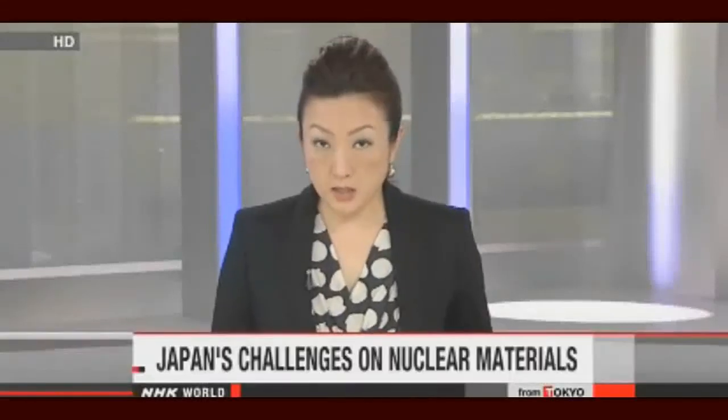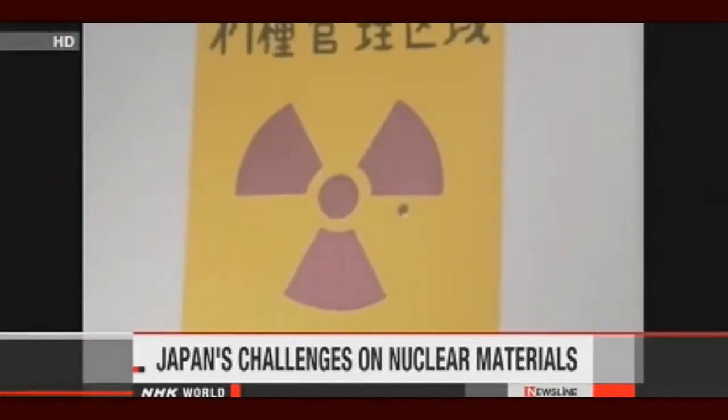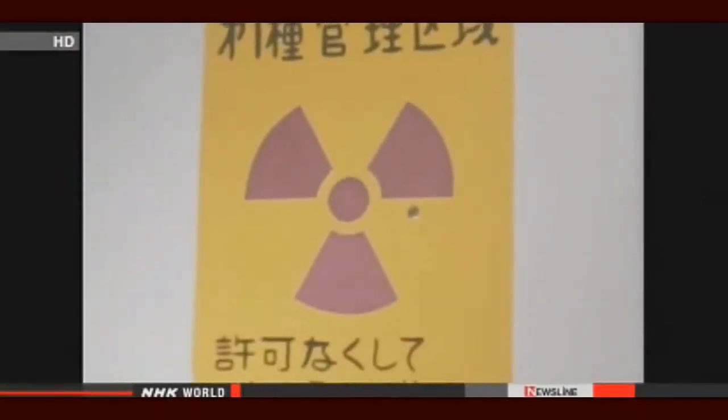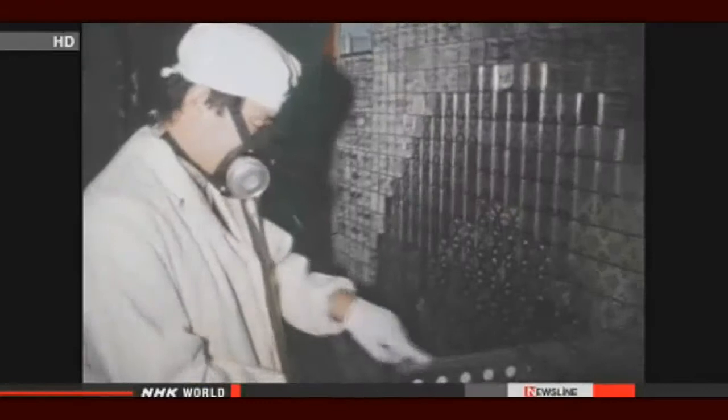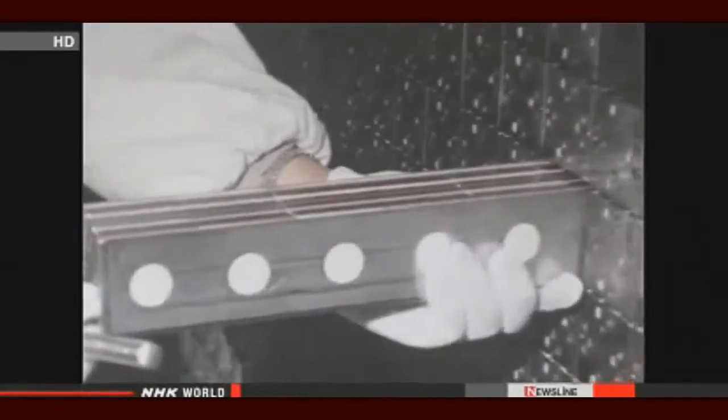The U.S. provided the plutonium in the 1960s. Japanese authorities have agreed to get rid of more than 300 kilograms of it, but that's only a portion of all nuclear materials in Japan. 44 tons of plutonium recycled from spent nuclear fuel is stored at facilities across the country. Researchers with the IAEA say that will be enough to produce more than 5,000 atomic bombs.